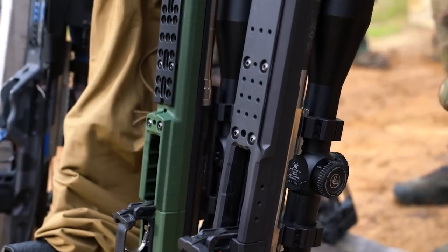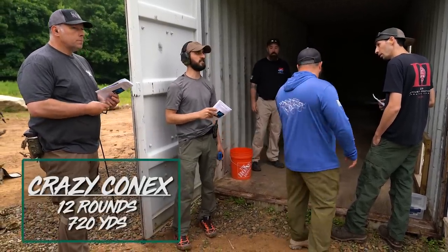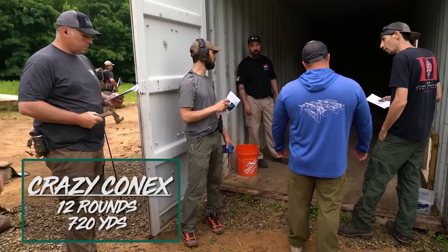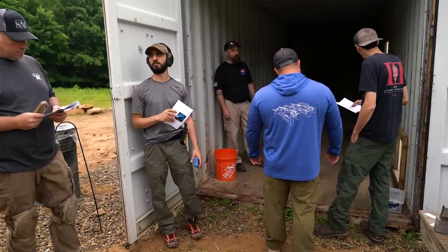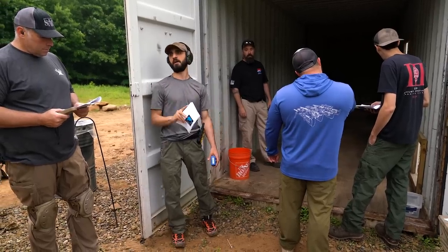Whatever window you go to first, you engage the large one with 3 rounds. Go to another window, engage that middle one with 3 rounds. Go to another window, engage that far right small one with 3 rounds. Go to a fourth window, engage each target with 1 round.